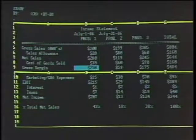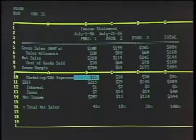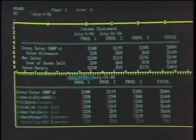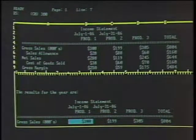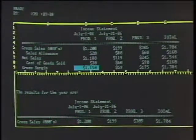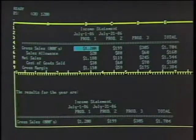And then to make it even more interesting, for example, you can split the screen into 2 windows. Here we have a horizontal window, and let's turn this one into a word processing window. So you can be composing the text in here while you're viewing the spreadsheet in the other window. And if you change one number here, sure enough, it will change in the other one. There it is. Okay. Is the word processor a so-called full-powered word processor?